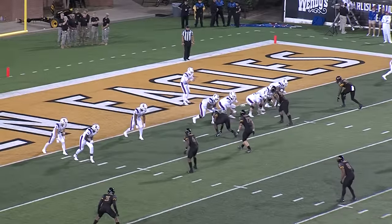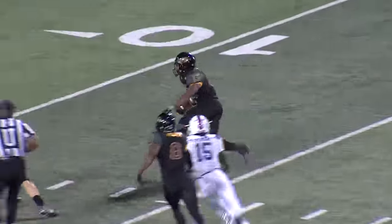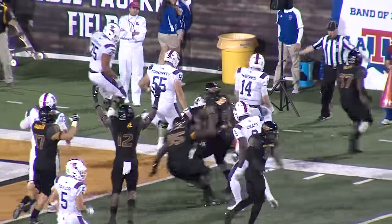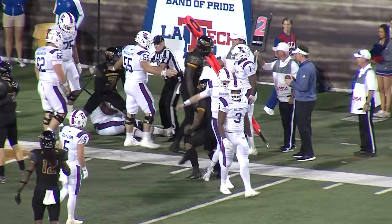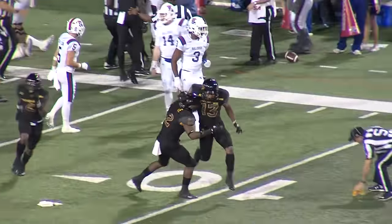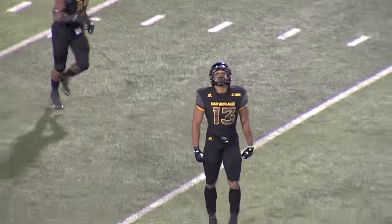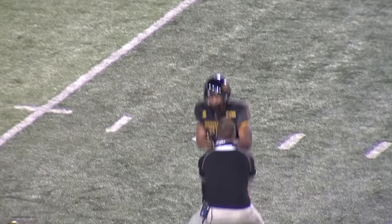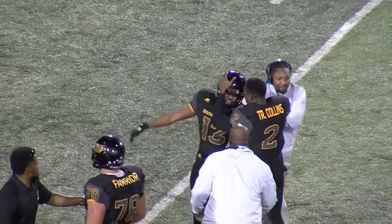Second and 10, Higgins in the shotgun. Takes a snap, steps up, fires up the middle, intercepted by the Golden Eagles. That looks like Picasso Nelson taking it back. Did he get in? I think he went out of bounds just shy of the goal line. A second interception. Was that Nelson? Yeah, Picasso, the Oak Grove Warrior, picks off his second of the day, and the Eagles have it deep in Louisiana Tech territory with 3:30 to go. What a play by Picasso. He read that one all the way.